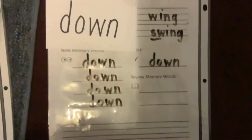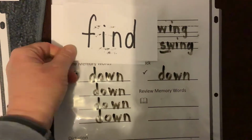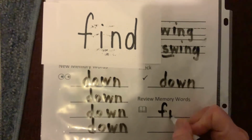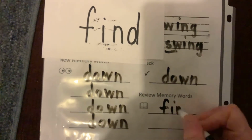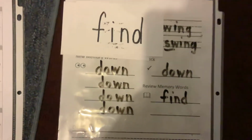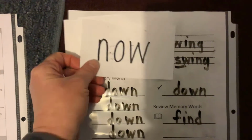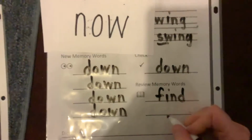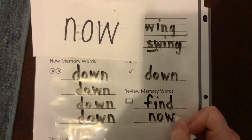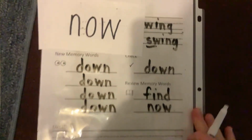D-O-W-N says down. Now, do you remember how to spell find? It's got that chunk that says ind. F-I-N-D. I hear that nd. Find. Do you remember how to spell now? It's got that ow in it, like in down. N-O-W says now. So we have down, find, and now.